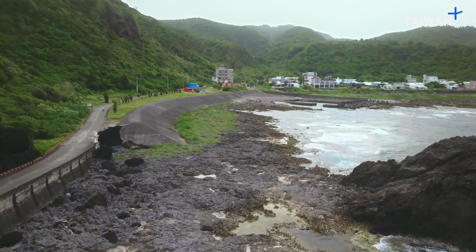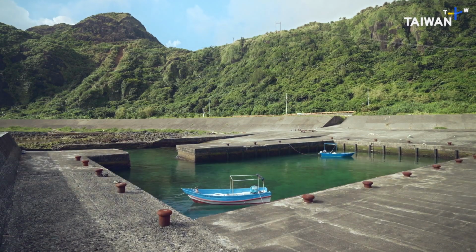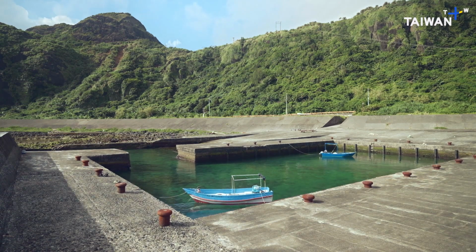Taiwan has a lot of small fishing harbors, and Green Island is no exception. This tiny little harbor with only 2 boats in it is called Wen Hot. It's one of the 4 fishing harbors that you have on Green Island.